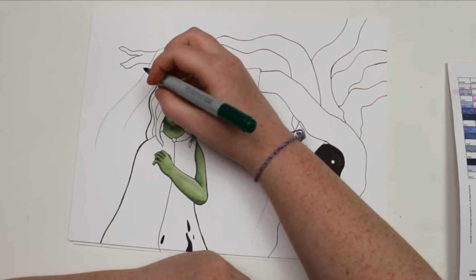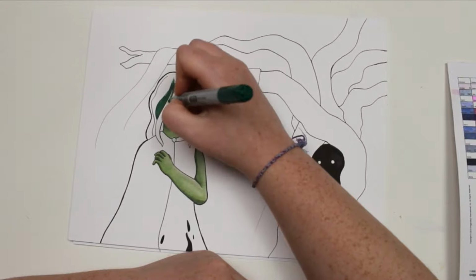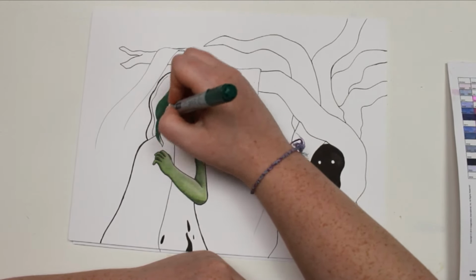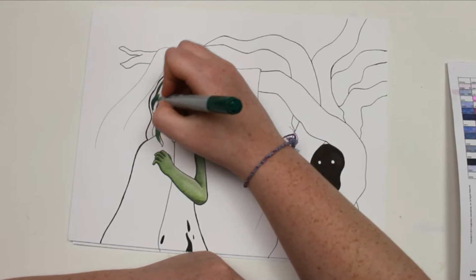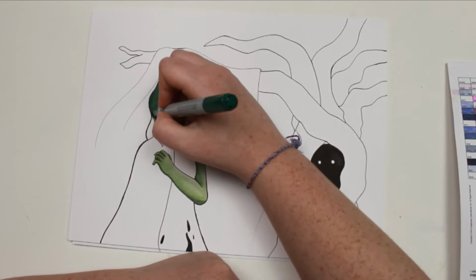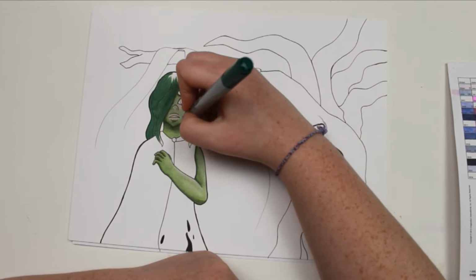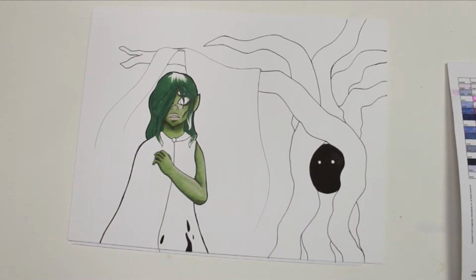I probably could have moved her over closer to the tree, but when I was drawing it, I wasn't thinking about that. I was like, ooh, this is cute. I'm just gonna keep going. So I definitely need to put a little bit more time and effort into thinking about the composition of my drawings sometimes, because it would have given a good scale reference for how far behind her the tree actually is, because I wanted her closer to the viewer than the tree.